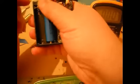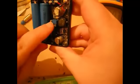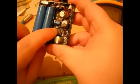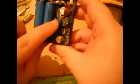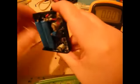Pop the batteries in and check if it still works. Which appears to be going nicely as far as that's concerned anyway. So, on these, for some reason, the way they're set up, with the circuit facing the inside, it's anti-clockwise to turn up the voltage, and clockwise to reduce it.